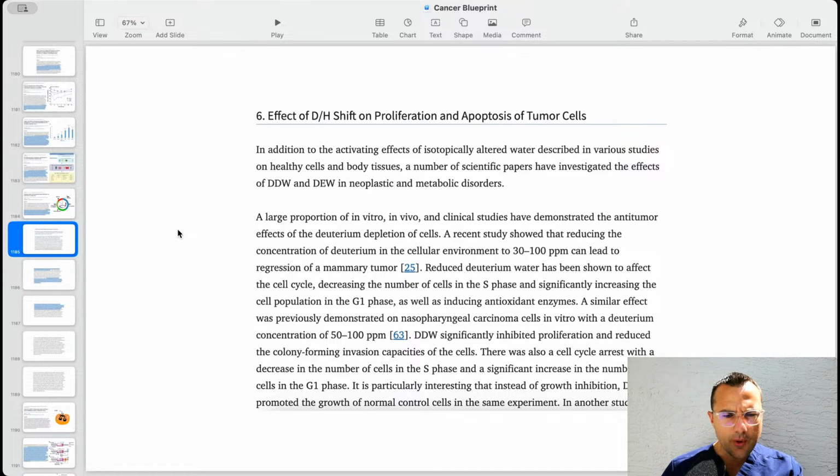And it says, in addition to activating effects of isotopically altered water described in various studies on healthy cells and body tissues, a number of scientific papers have investigated the effect of DDW and DEW, deuterium-enriched water, in neoplastic or cancer and metabolic disorders. A large proportion of in vitro, in vivo and clinical studies have demonstrated the anti-tumor effects of deuterium depletion of cells. A recent study showed that reducing concentrations of deuterium in the cellular environment to 30 to 100 parts per million can lead to regression of a breast or mammary tumor.